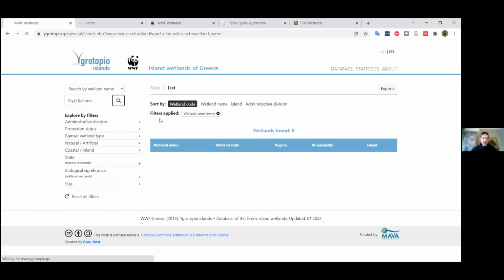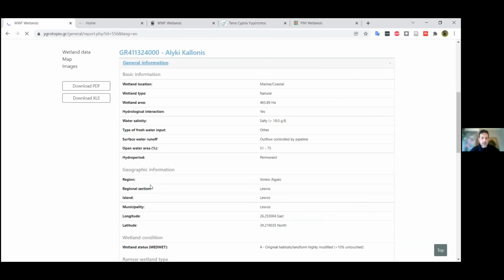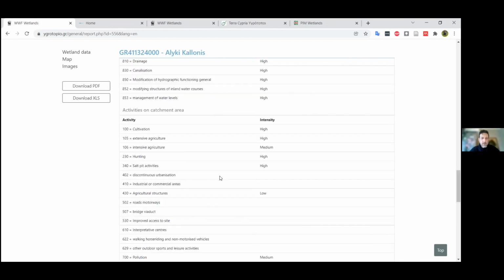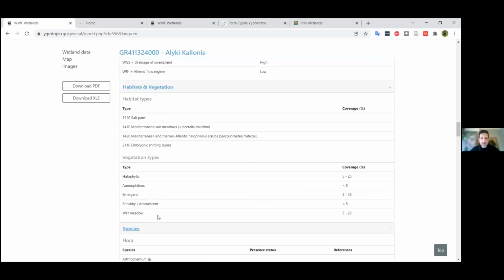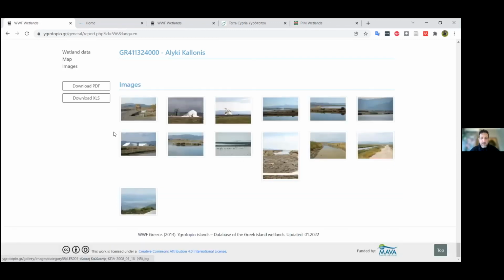Okay. So if you go to a field sheet here, you can find the map of the delineation, some general information about wetland location, region, etc., Ramsar type, the protection statuses, the ecosystem services, habitat and impact, habitats and vegetation, some species mainly taken from the literature, also from the field visit, and of course some images. And all this information can be extracted in an Excel file.